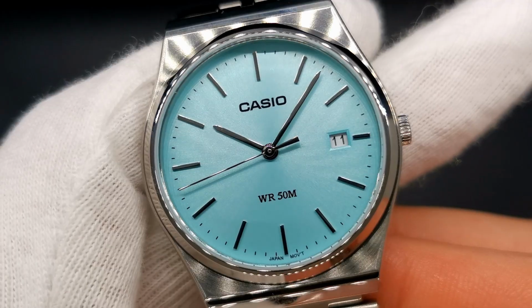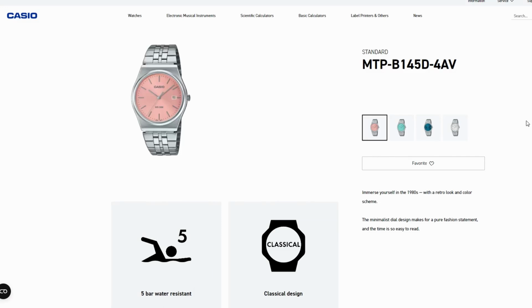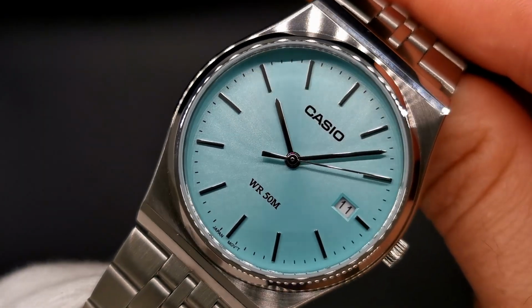Now, although this is a Tiffany dial watch, it doesn't feature the exact same dial as the last model. Some of you will definitely think that this new one is better, and some of you will think it's worse. The main selling point of this watch is of course the Tiffany dial colour, although this watch does actually come in a few other dial options too, but I suspect none of them will be as popular as this turquoise version. But the word Tiffany blue is thrown around quite a lot when it comes to watches, and some are a lot closer than others.